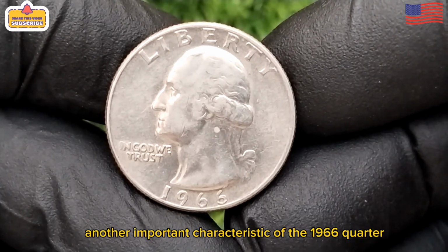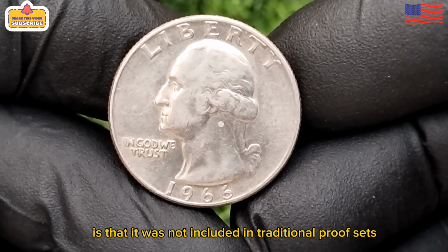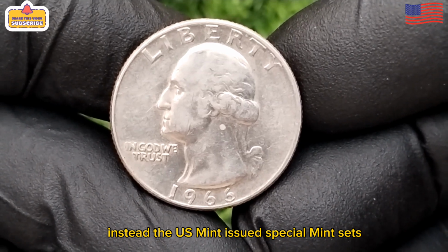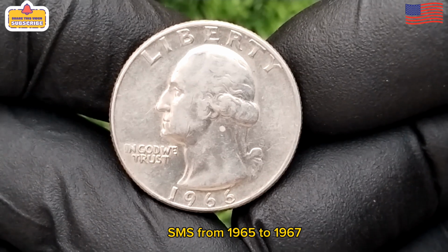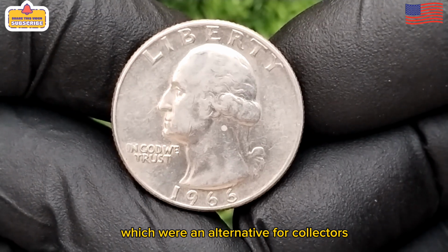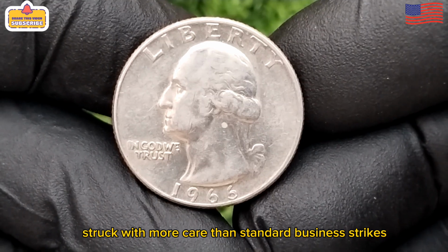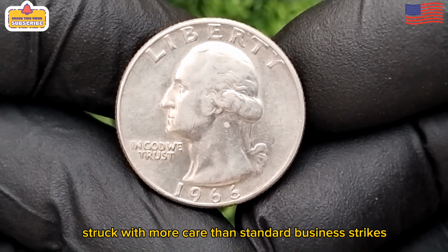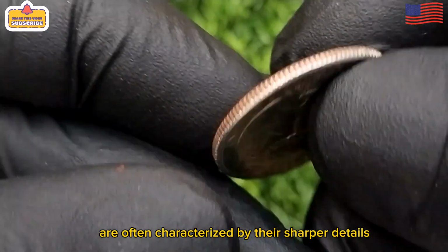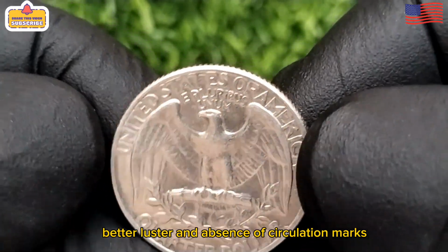Another important characteristic of the 1966 quarter is that it was not included in traditional proof sets. Instead, the U.S. Mint issued special mint sets, SMS, from 1965 to 1967, which were an alternative for collectors during the coin shortage. These SMS coins, struck with more care than standard business strikes but less precision than traditional proofs, are often characterized by their sharper details, better luster, and absence of circulation marks.